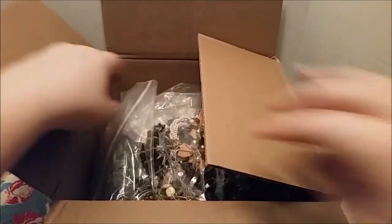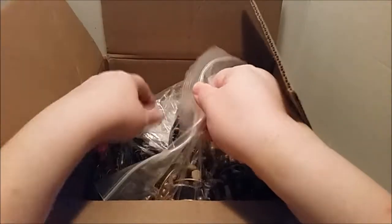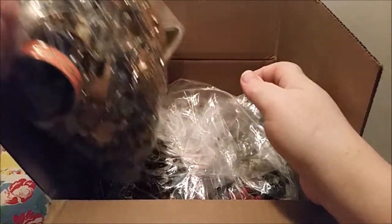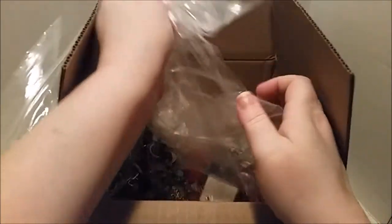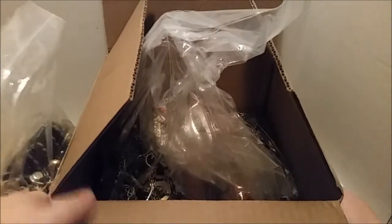I'm hoping they put it in two bags, and they did. This looks like the 5 pound bag, which is the one I think I'm going to work on first, and that would be the 10 pound bag. So let's get this out of the way. Ooh, this is hard. Hey, I'm getting stronger though.